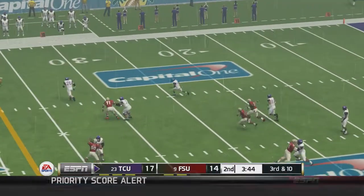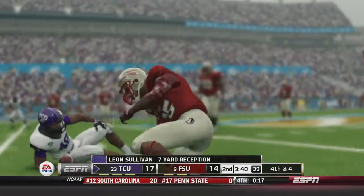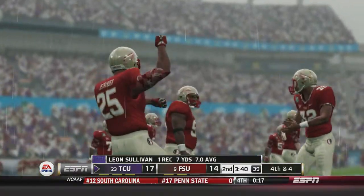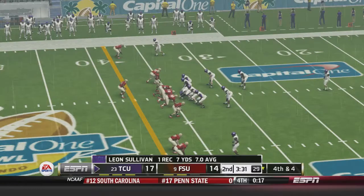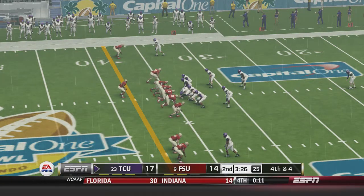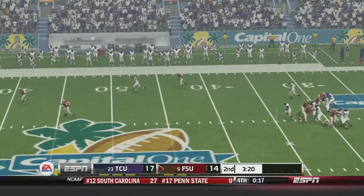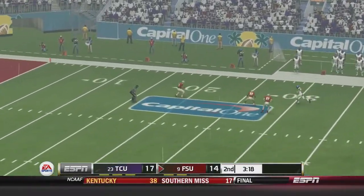Mason drops back, setting up the screen. Pass to Sullivan, and they had some blockers out there, but pretty well read for Florida State. They put a stop to that. It's going to be 4th and 4. And for the first time today, we have a 3-and-out as TCU. So TCU can't extend the lead, and with a 3-point lead, they've got to punt the ball to Florida State.